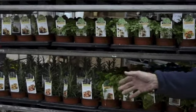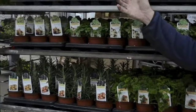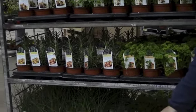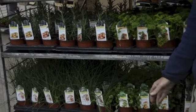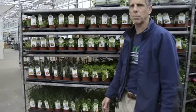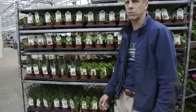You can see we got rosemary, parsley, different basils, different thymes, chives, cilantro, fresh crops coming all the time. So this is a year-round program for us. Every week we've got fresh crop of culinary herbs coming in 4-inch pots.